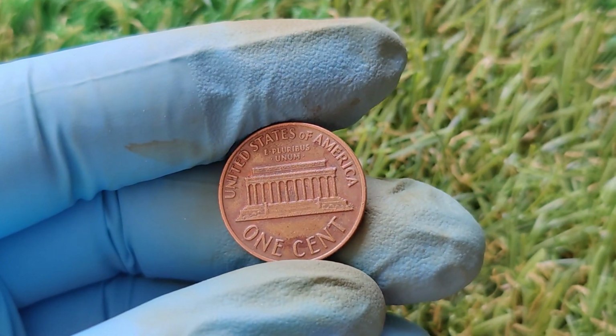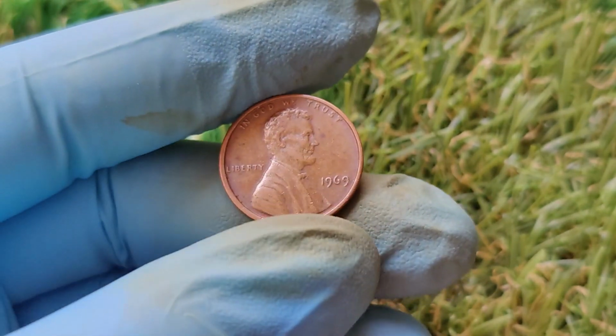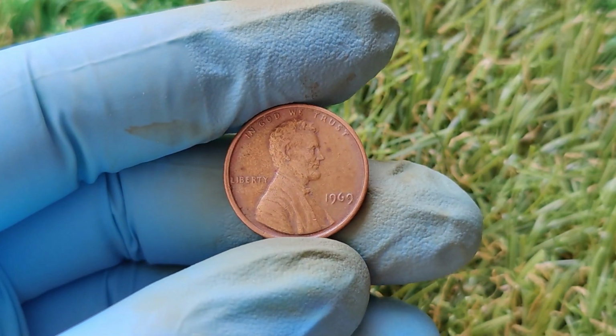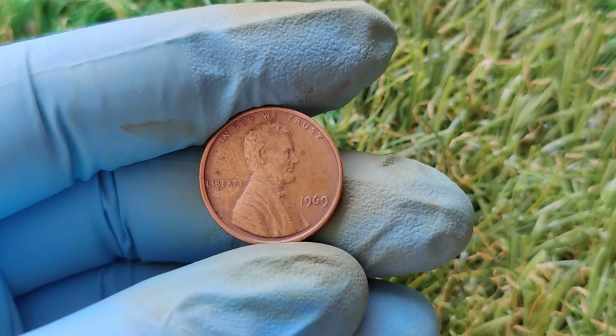But wait, it gets even better. Even lower grade examples, coins that are not in perfect condition, have still sold for thousands and thousands of dollars. For instance, if you have one in decent circulated condition, it could still be worth $10,000 or more. Imagine finding one in a jar of old change or tucked away in a drawer somewhere.